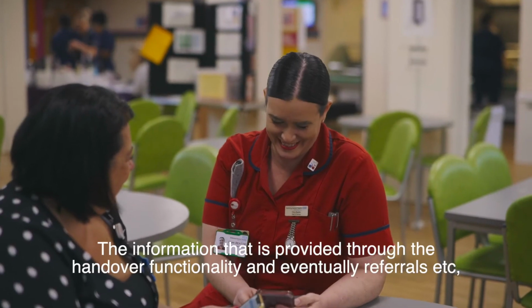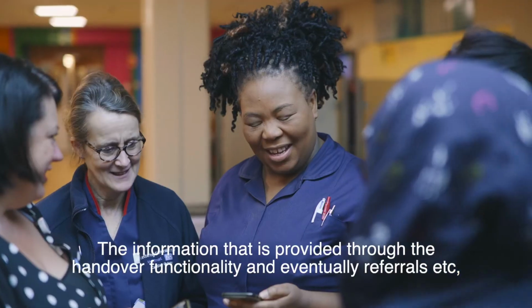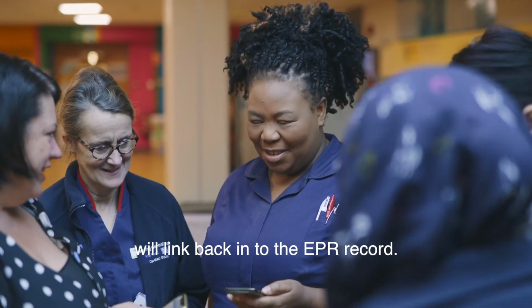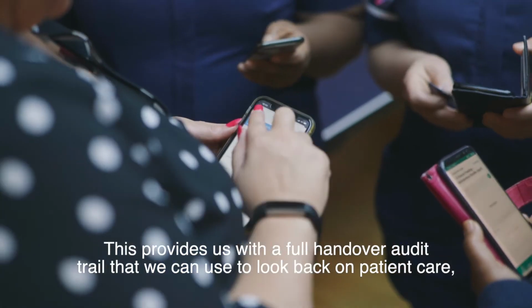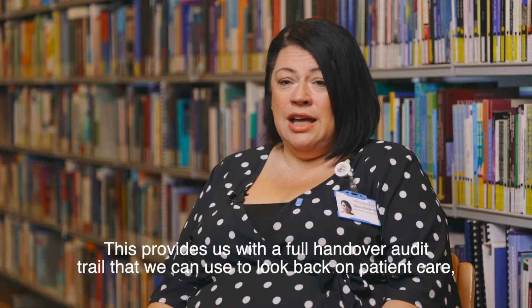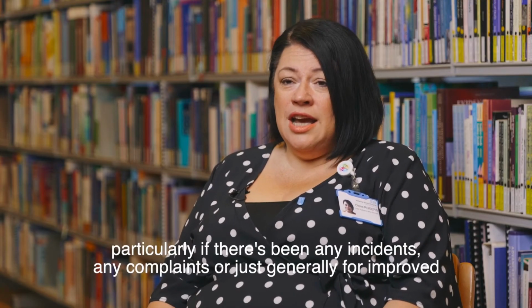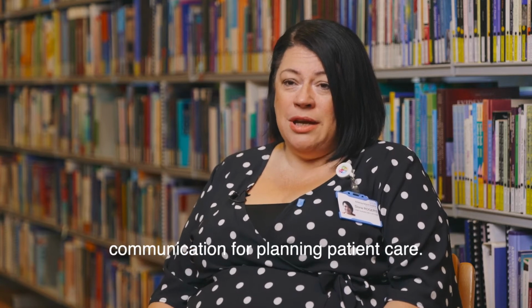The information that is provided through the handover functionality and eventually referrals, etc., will link back in to the EPR record. This provides us with a full handover audit trail that we can use to look back on patient care, particularly if there's been any incidents, any complaints, or just generally for improved communication for planning patient care.